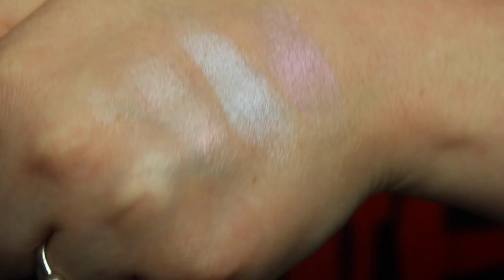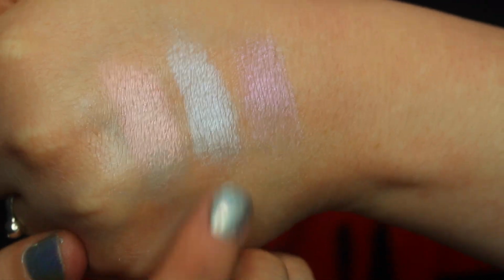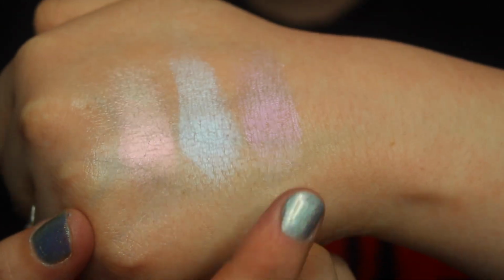And then this one is Snow Rose, which goes onto the skin like an icy white, but then it reflects a rosy pink colour. It's absolutely amazing. So this is those three close up. This one is Snow Rose, this one is Twilight Tint, and then this one is Lavender Steel.